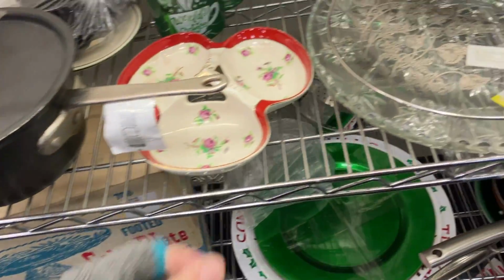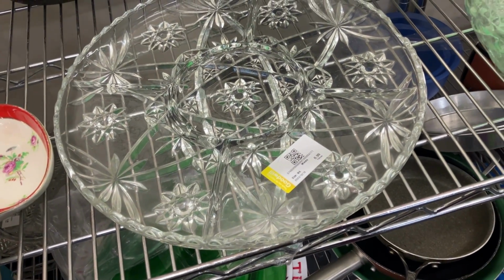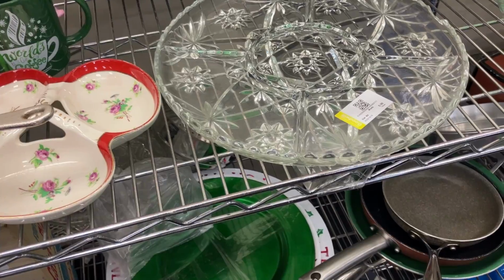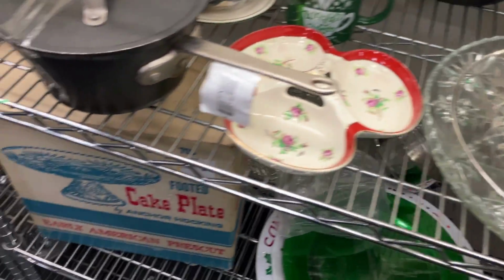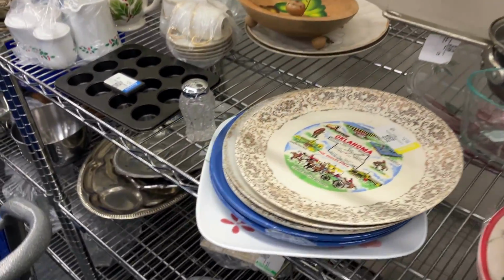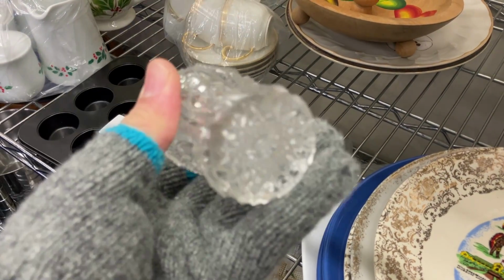In fact, there's a piece of it right there. That's not what goes in that box, but it happens to be sitting out there for some reason. There's another piece there. Anyway, if you memorize that pattern, you will see it everywhere. And of course, there's a ton of it online.